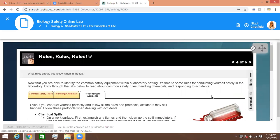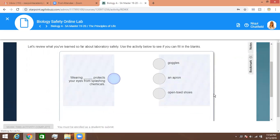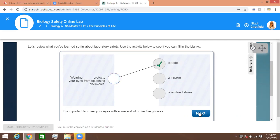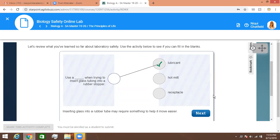We're going to go to the next page. And you'll see you'll have interactive tools. Wearing blank protects your eyes from splashing chemicals. Let's go with goggles. And you get instant feedback, which is fantastic. Keep your lab area blank of clutter. Let's say free. There you go. Go to the next question. Use a blank when trying to, and here we go. There we go. So you'll see there's a lot of interactive parts to this.